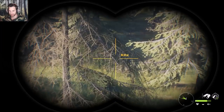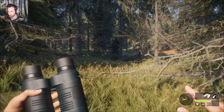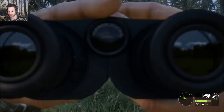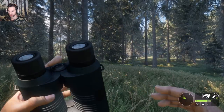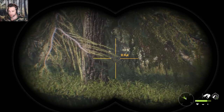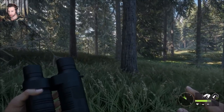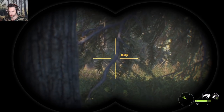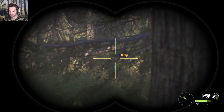All right, so we just heard another bison right over here. I couldn't tell if it was a male or a female, but it definitely put out some kind of a bison call in this direction. Where would he be? Oh, right there, right there. Oh, I can't quite spot it. Come on. Come on, it's 43 yards out though. Nothing. 51 yards out. Bad wind. I can't spot him.